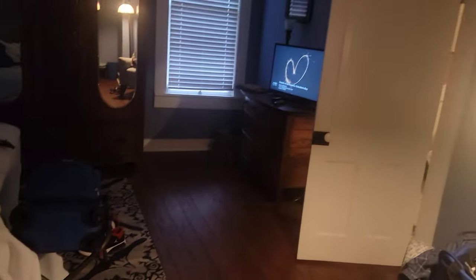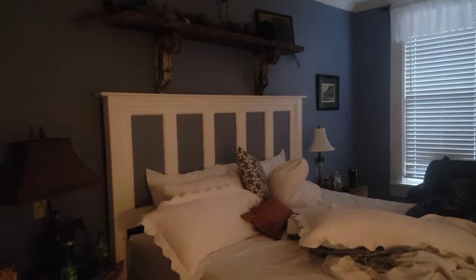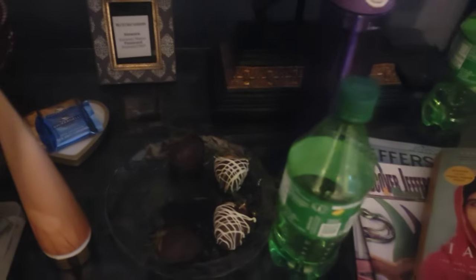Our suite bedroom. We are at Kennedy Manor in Jefferson, Texas. Look, there's even chocolates. There's even chocolate covered strawberries. Isn't that sweet?